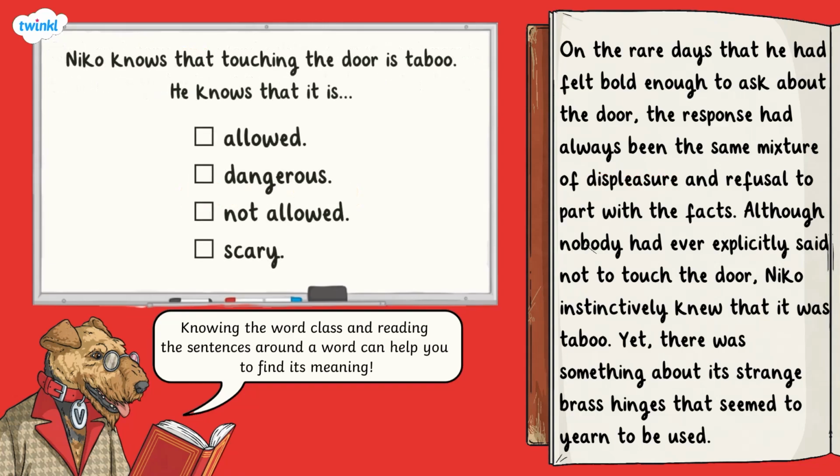In this next question, you are being asked to tick one box to finish the sentence. The answer will be the option that completes the sentence without changing its meaning. Nico knows that touching the door is taboo. He knows that it is allowed, dangerous, not allowed, or scary. For this question, you'll need to find the word taboo in the text and read the sentences around it. These might give you a clue to the answer. Pause the video now if you would like time to read through the text again.